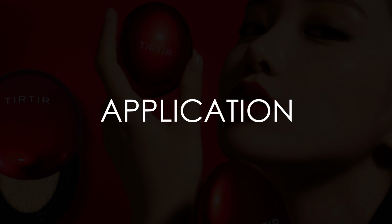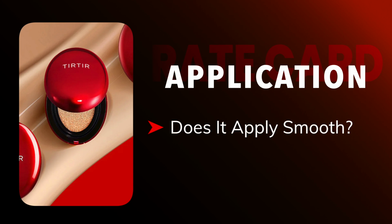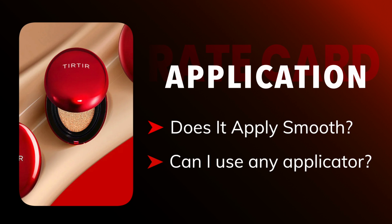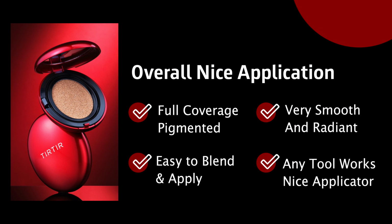So let's touch on the application. As far as application goes, I try to look at how does it apply? Does it apply smoothly? Can I use any tool with this product? And let me tell you guys, it applied so incredibly easy. Any tool will work, and it really gave you a very smooth application up front. There was no patchiness, there was no skipping, there was no product that lifted once you put things over it, because sometimes that happens.